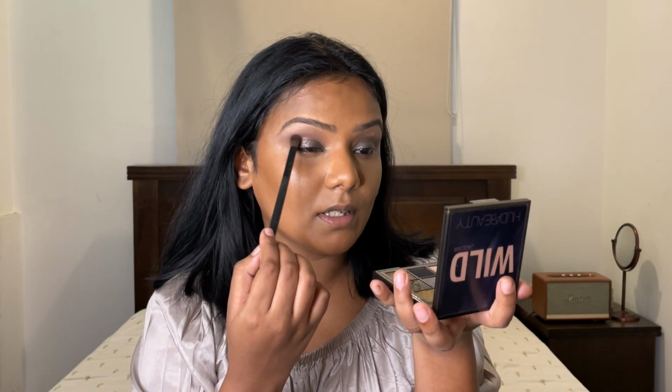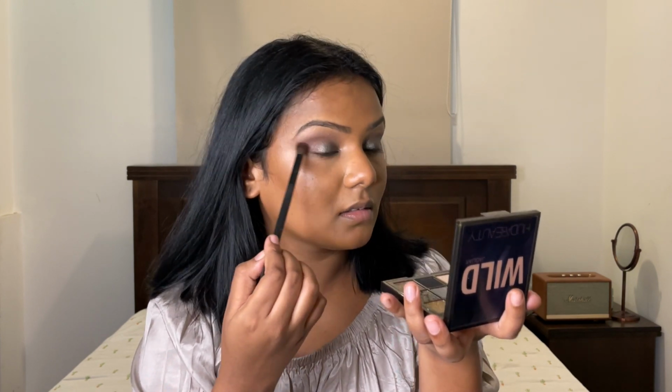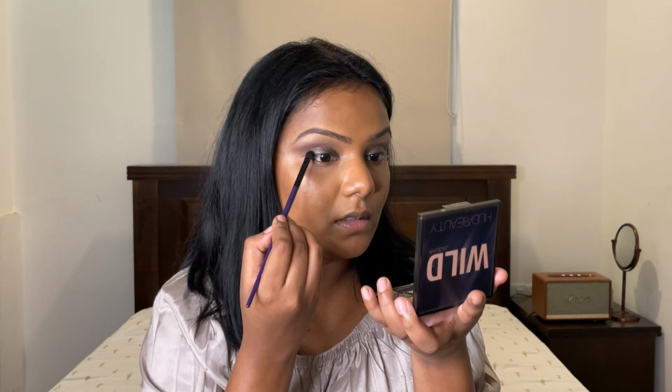Now that we have added the shimmer, I'm just going to blend all of this again. I'm going to go back in with this flat shader brush, and just going to add that black just a little bit here to intensify this.